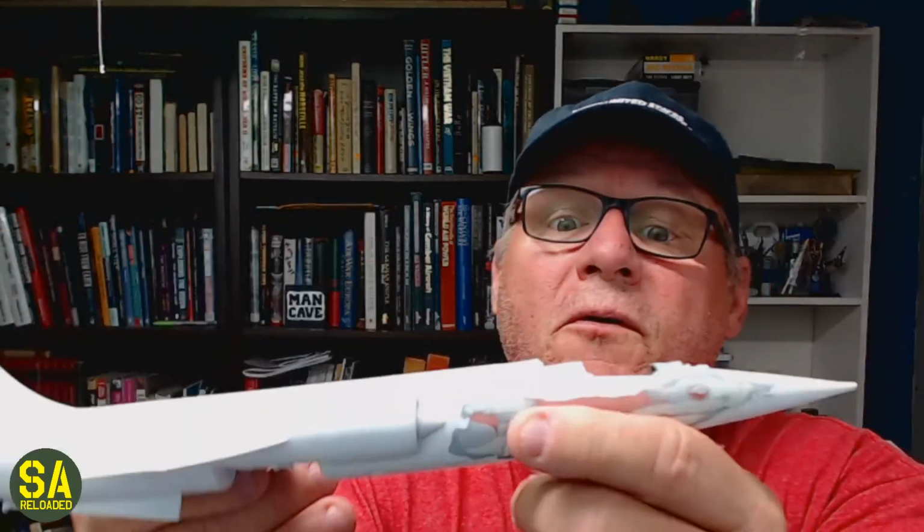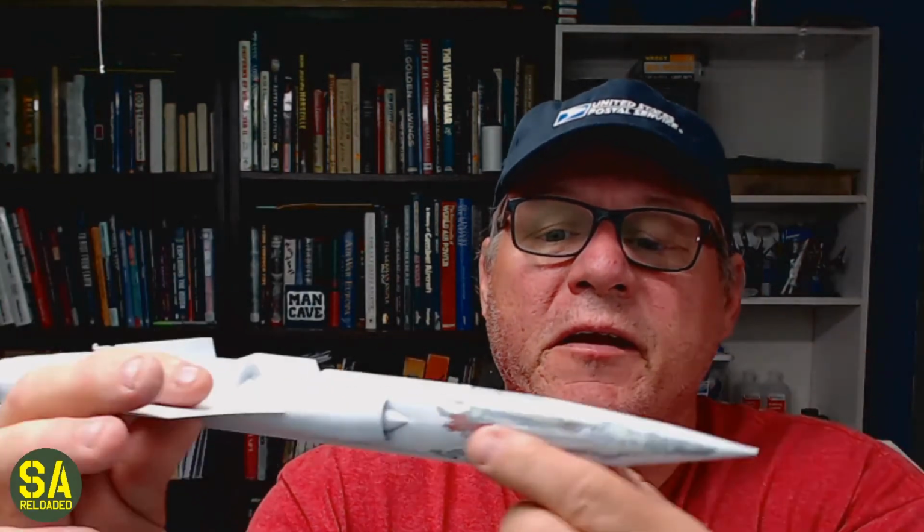I did some sanding on the 104 today. Some more sanding on the 104. I think I got these sides all. I need to do a little bit more right here, but I think this is all pretty smooth here. So we'll see what happens.